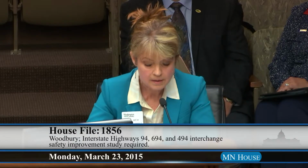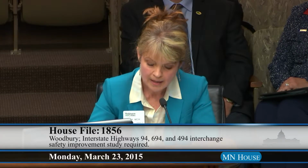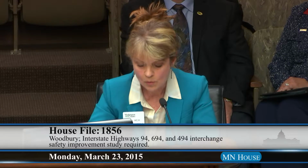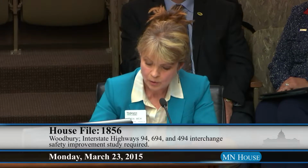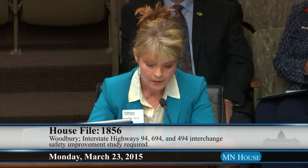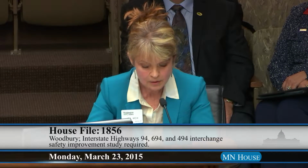When there are accidents and crashes every 3 days, I think we can all agree we must do better to improve the safety of the traveling public and handle the increasing volumes of freight, and do it safely and efficiently for a prosperous future. In conclusion, Washington County strongly supports House File 1856 to require a safety and capacity improvement study for this important junction of interstate highways in the East Metro that will allow us to make data-driven decisions and support economic vitality of the entire metropolitan region.